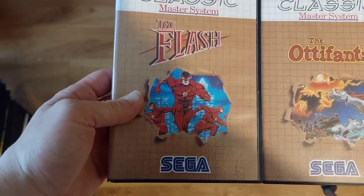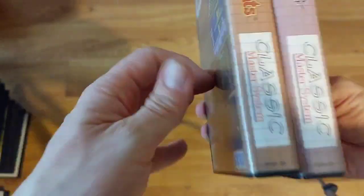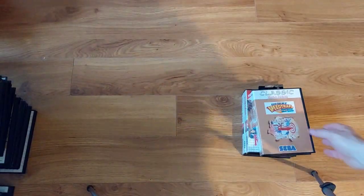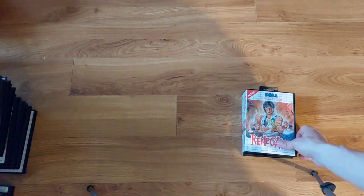We have a few more variants. We have the Autofence and the Flash. Yeah, they're complete. Both of these are in good nick, although there's a bit of fading on the Flash spine, which happens a lot with those classic games, the brown box games, as they're known. We have another brown box one. There's their Speed Trap. I actually have a spare copy of that.